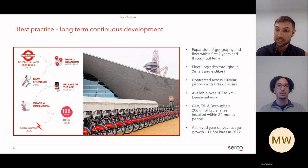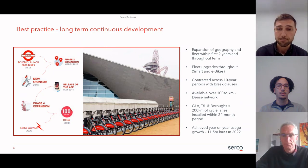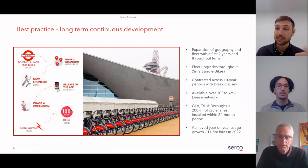So if you're launching a scheme in your area but you don't have sight of where the infrastructure is going to be installed, or there aren't any plans to improve infrastructure, I think that's a serious consideration that needs to be had with respect to influencing the authority to improve overall transport networks for active travel users. And then what we can see from there is when those principles come together, you see a scheme that continues to grow in popularity and achieves year on year higher growth.